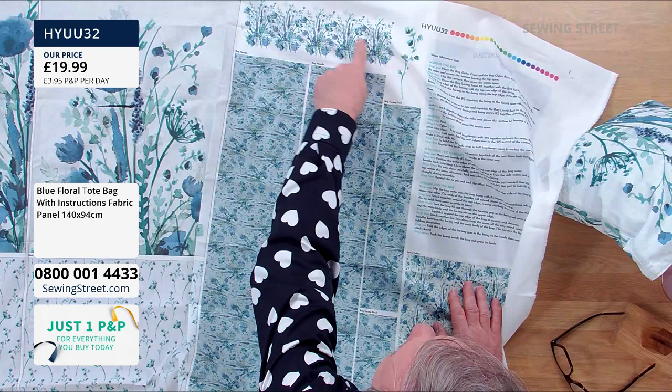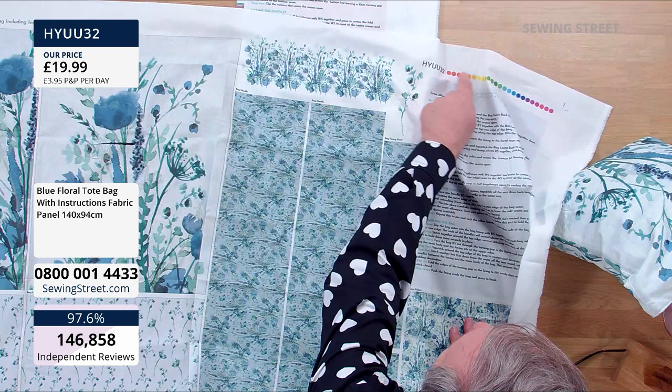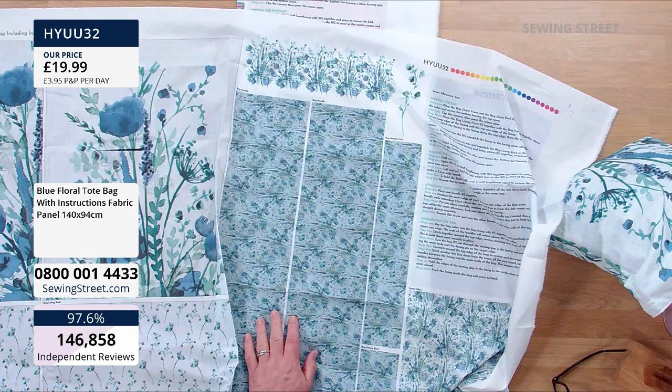Ignore these here. This is just a trademark. They're not the colours that are involved in this panel. So that's your blue, $19.99. That's brilliant, isn't it? So that's $19.99.